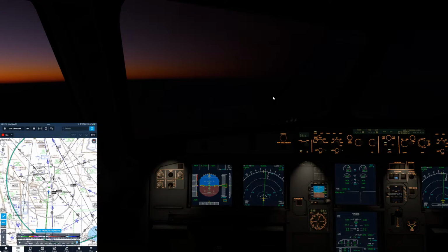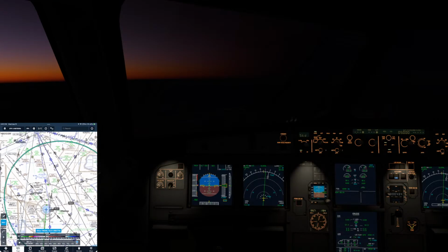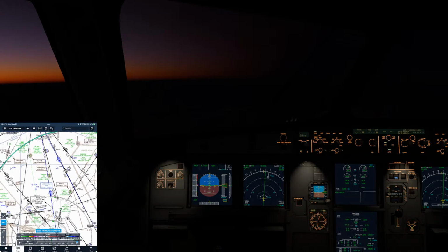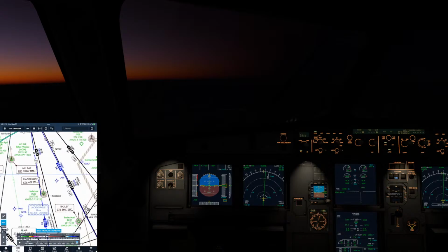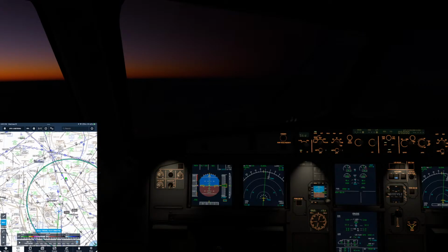One thing I like about ForeFlight is I can write whatever I want on there, which is helpful. So here's Larry, right here, and we'll have to cross that at 34. Pretty neat.